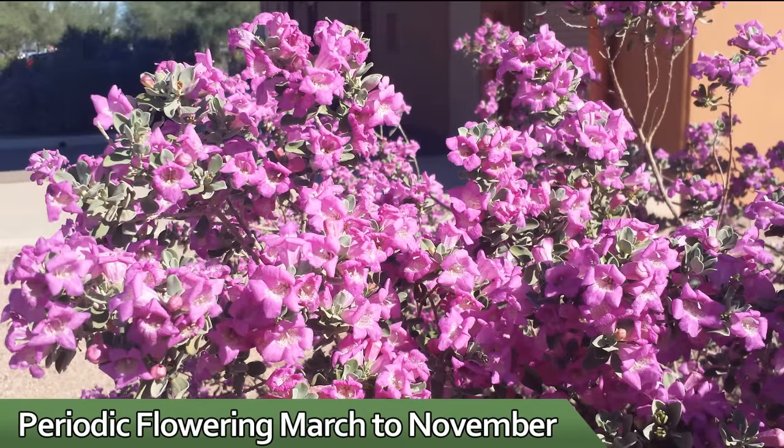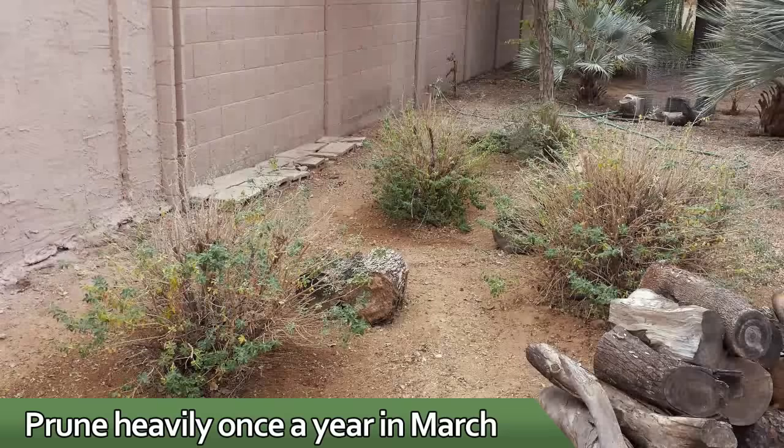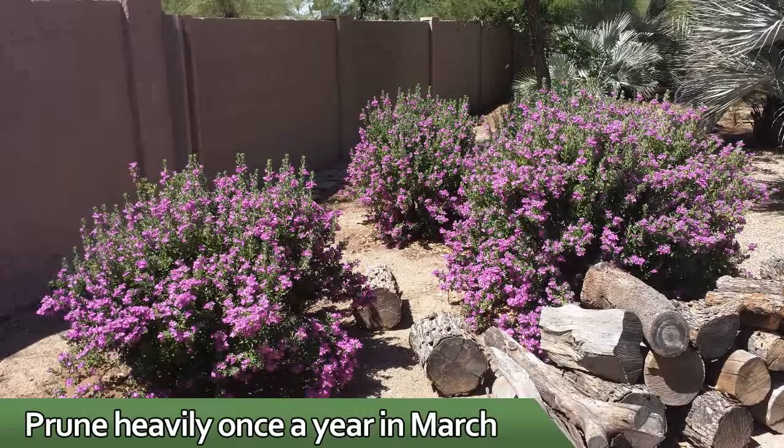About every 4 to 6 weeks, from March through November, Texas Ranger shrubs adorn landscapes throughout Phoenix with a dazzling show of magenta to lavender-colored flowers. Caring for Texas Ranger shrubs is easy. Since their flowers develop along the ends of the shrub's stems, the best pruning strategy is to use thinning cuts that encourage a natural, informal shape. Avoiding the formal pruning practice of shearing will allow Texas Ranger shrubs to bloom heavily multiple times a year.